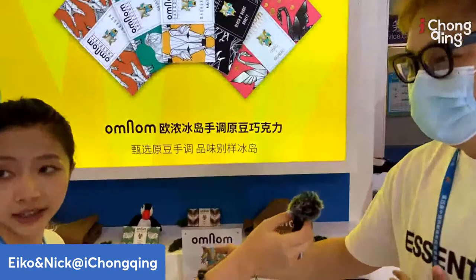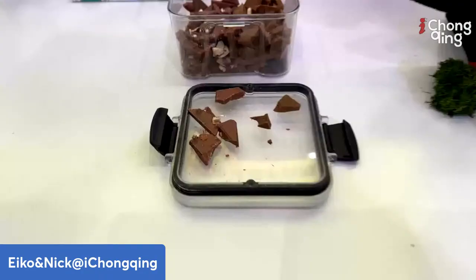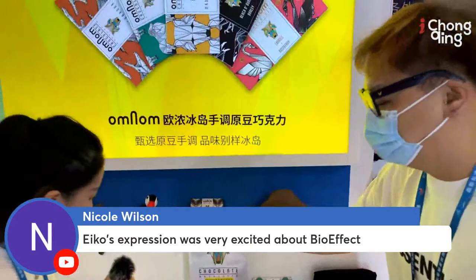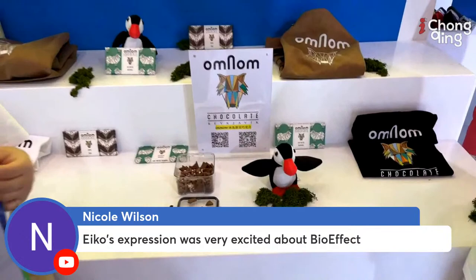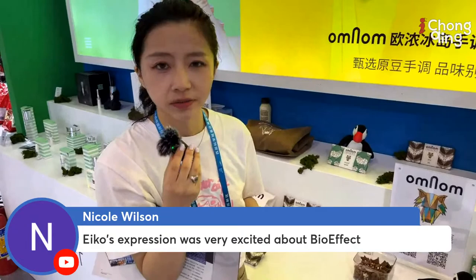I think you can have a try. This one is coffee milk, and this one is sea salt. Wow. I think you can try this one because of the sea salt. Other countries didn't use the sea salt. The sea salt is from Iceland. Wow. Yes, we made it from Iceland and also put this into it. Okay. It's just a little bit salty. Chocolate and salt, it's good.